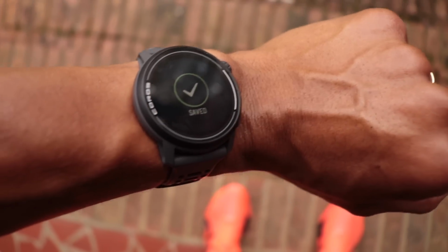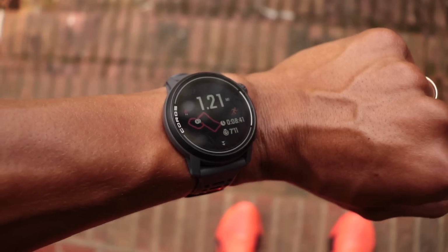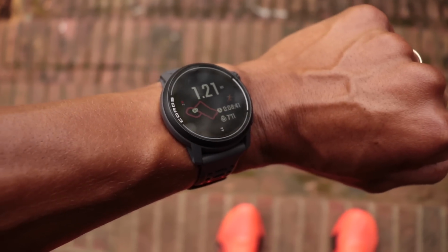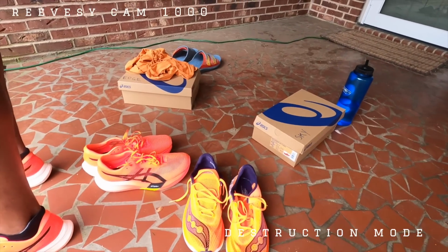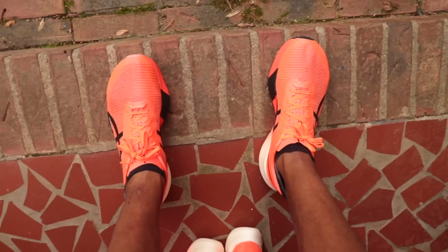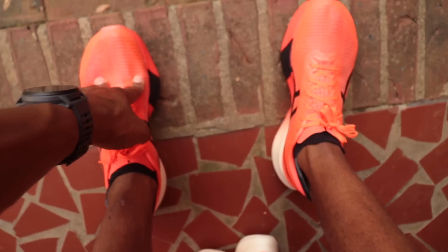Alright, up here on the Daddy Cam, we got 1 mile average 7:11 pace. I think the first mile was a 7:20 pace, and then I dropped down to my marathon pace at the end here. And for most of that, these felt identical.